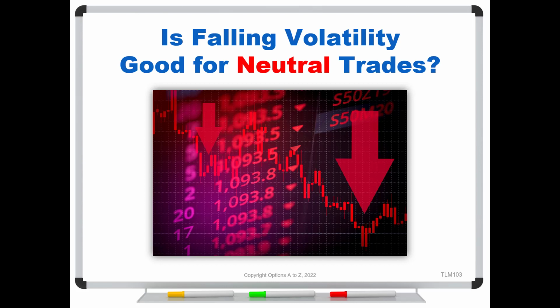We've seen a pretty dramatic fall in the volatility of the markets as measured by the VIX, or the volatility index. And I've had some traders saying, well, I had some neutral trades on. Perhaps it could be a butterfly spread or a condor, or maybe even just naked positions. And they say, well, that's actually a good thing because it makes it more likely for the stock to stay still. Well, is that really true? Is falling volatility good for neutral trades?